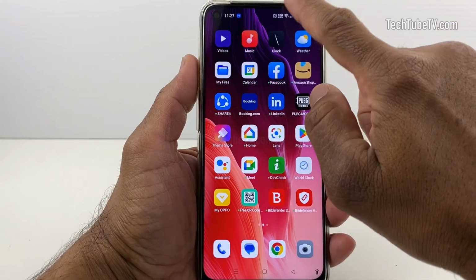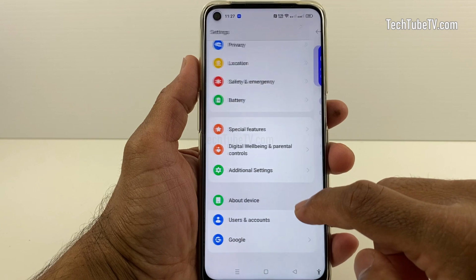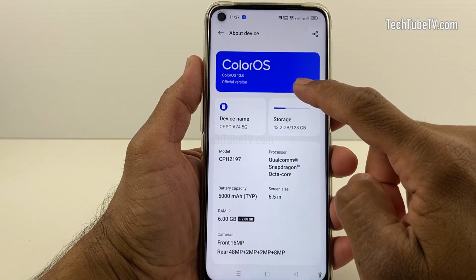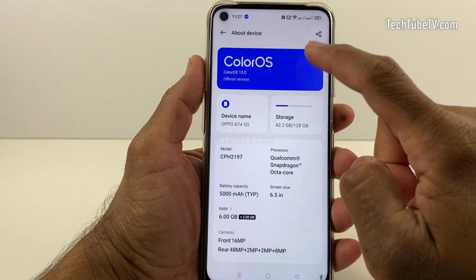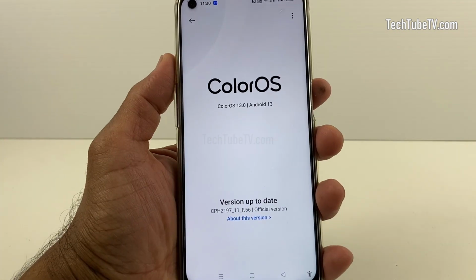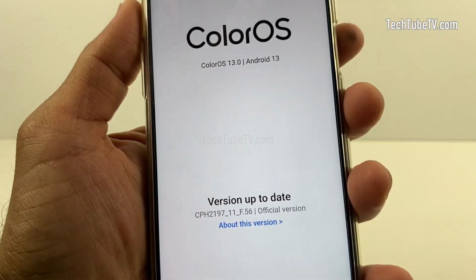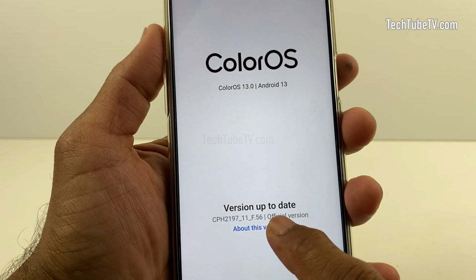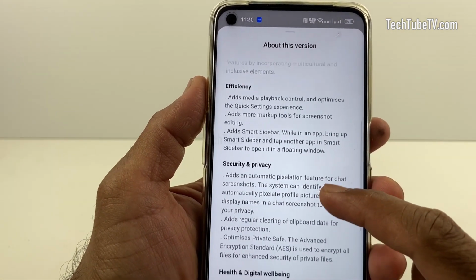The installation will restart the phone. You can check the OS version again under Settings and About Device. Here it shows ColorOS 13 and Android version 13. Clicking the ColorOS logo will check if there are any new updates available. This Oppo A74 5G smartphone now has the latest operating system, and it feels good to know that it will be supported with updates and security patches for a much longer time than when it was running Android 11.